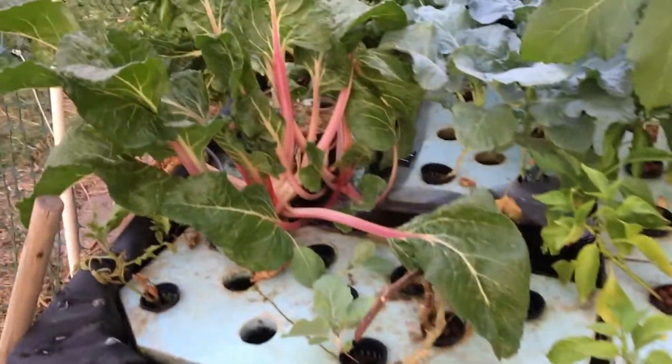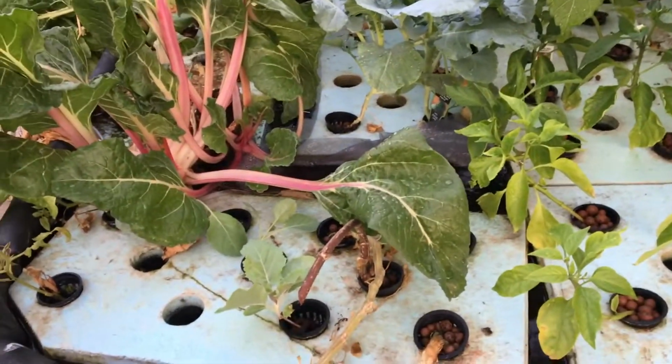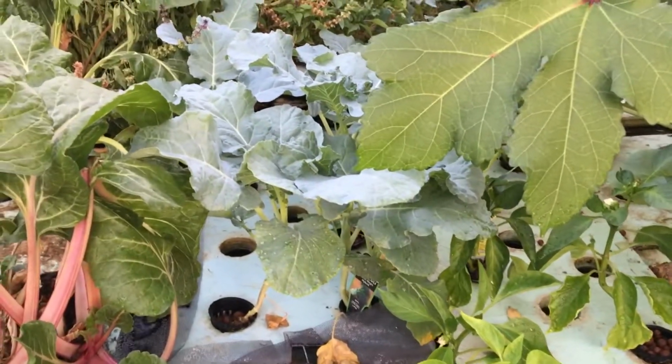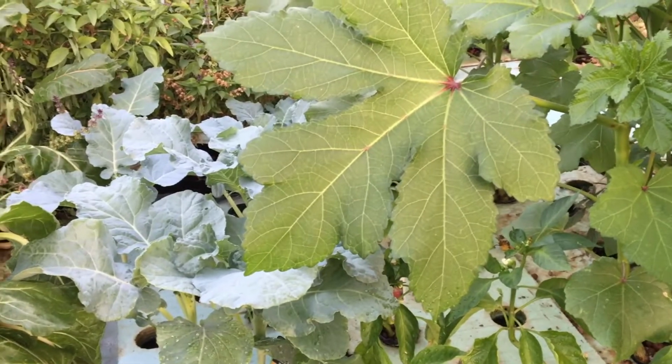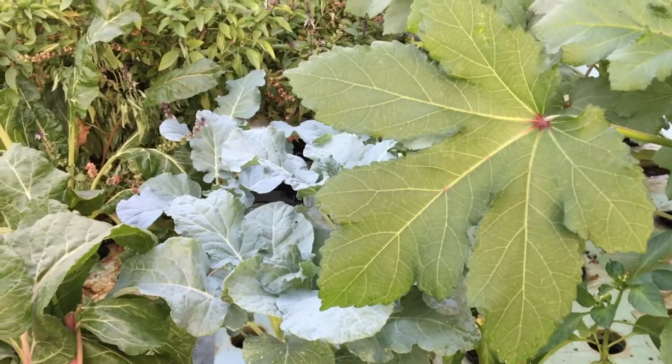The chard lasted all summer, which was amazing. And now that it's cooling down, it's starting to come back. We have these new peppers that are starting to come up, plus the collard greens that we planted within a few weeks are looking good. And again, as soon as we get the nutrient deficiencies dealt with, things will be good.